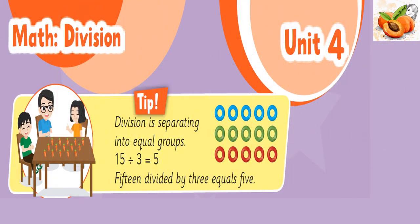Now let's talk about division. Division is separating into equal groups. 15 divided by 3 equals 5.